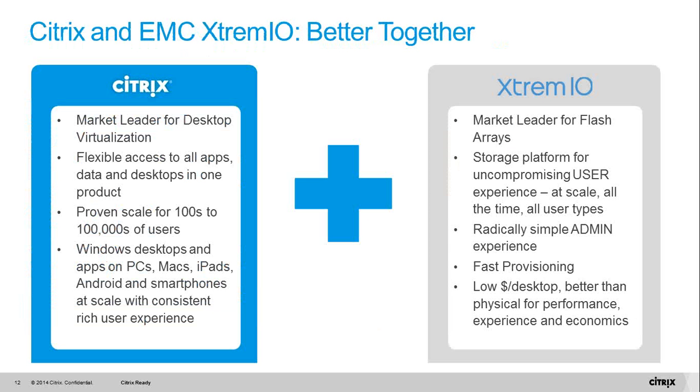So Citrix and XtremIO together provide the best solution for your desktop virtualization. Here you have the market leader of desktop virtualization software joining forces with the market leader of flash-based arrays. Together, we can scale from hundreds to hundreds of thousands of desktops, delivering uncompromising end-user experience at scale all the time for all user types. With XtremIO, you have admins that have a radically simple storage management experience where they can provision desktops really fast on demand as you scale. The net result for you is very low dollar per desktop and better than physical desktop for performance, user experience, and most importantly, economics.